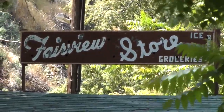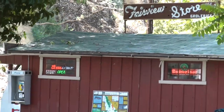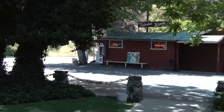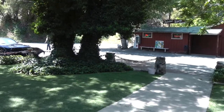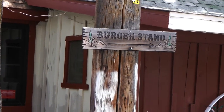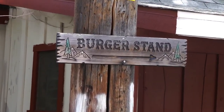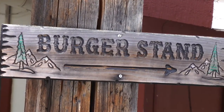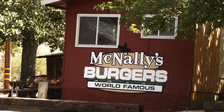So it's not super duper Bermuda like it might look like. Anyways, here's the store, the Fairview store. And like I say, it's basic. You can get cold drinks, ice, fishing tackle, snacks, stuff like that. So that's there. And then there's the famous McNally's hamburger stand, which is on the other side of the restaurant, which I'll show you here.